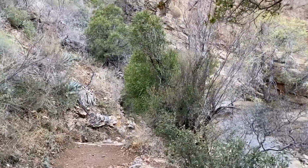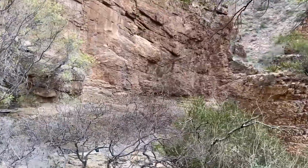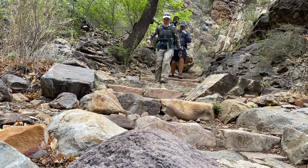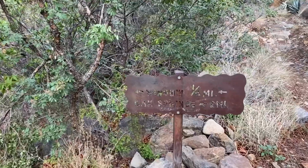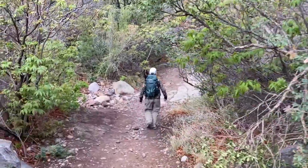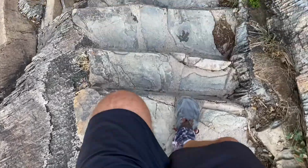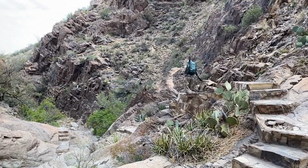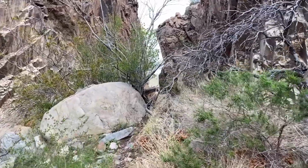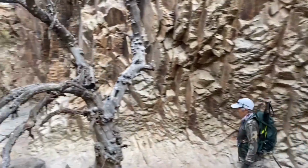Now we're talking. Quarter mile to go. All right, I'm starting to see the window up here, so we are at the end. Just a teeny bit further.